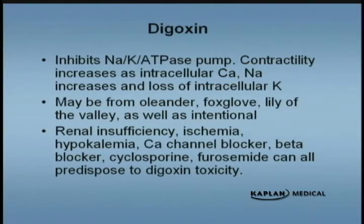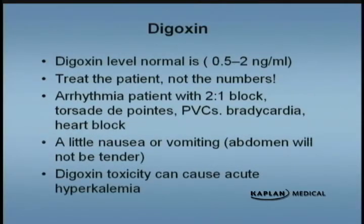Patients that have underlying ischemia or hypokalemia are more prone to becoming dig toxic. Patients who are on other medications like calcium channel blockers, beta blockers, cyclosporin, Lasix, all these things, predispose the patient to dig toxicity. So the common scenario is an older person that's just following the doctor's orders normally, taking their medicine as prescribed, and before they know it, they're dig toxic.